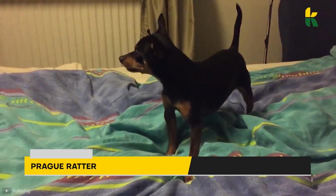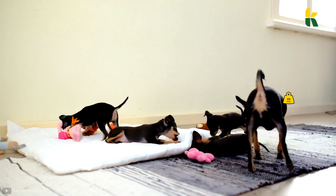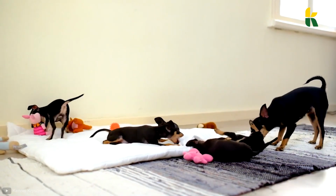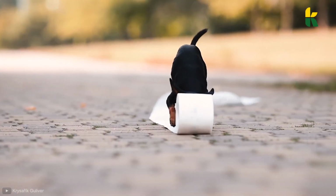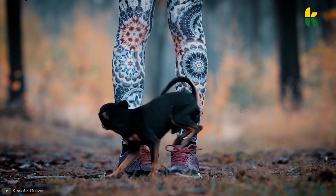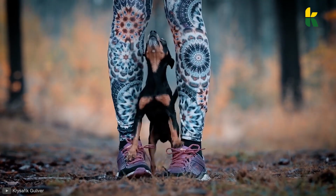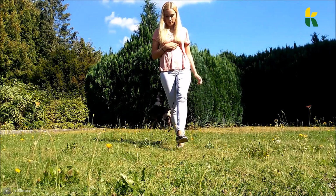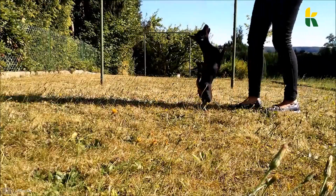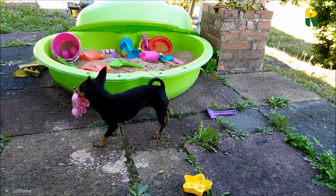Let's not forget about the Prague Ratter. They're one of the smallest dog breeds in the world, some weighing only 2 pounds. The dog originated in Prague in the Czech Republic hundreds of years ago, which is how they got their name. Even though they're tiny, the Prague Ratters are energetic and like to play a lot. However, they are known to be very feisty, so they're not the best fit for a household with children. Oh, and if you like to feel like a king, you should know that this breed was once a favorite of European royalty, including King Louis II of Hungary and King Charles II of England.